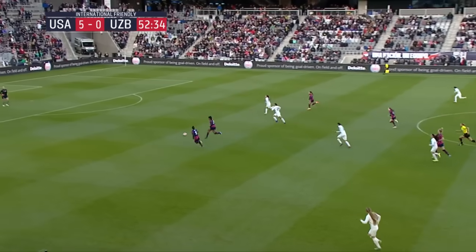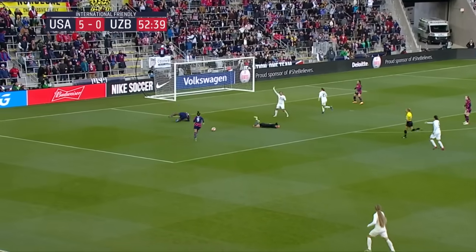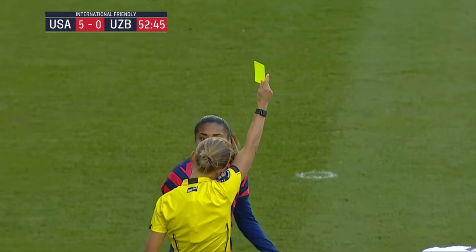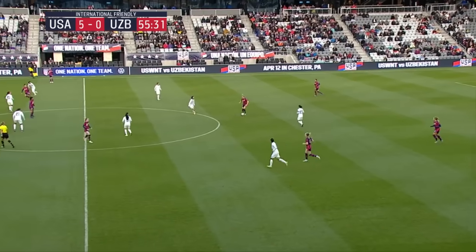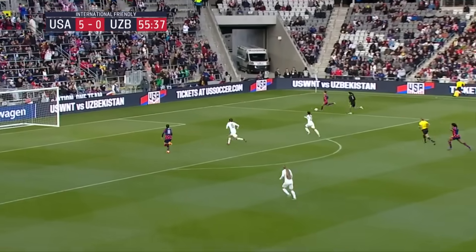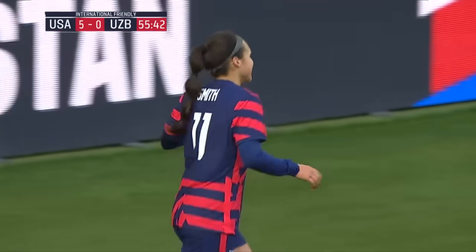Oh, ball was taken away. Here's Macario. Too heavy on that touch, otherwise she had a breakaway, and that's going to be a foul on the goalkeeper. Oh, and a yellow card to Macario. Kemper, short, Mewis. Off that left foot, over the top it goes. Keeper was going to come out, hesitated. That net's empty again. Smith has the hat trick.